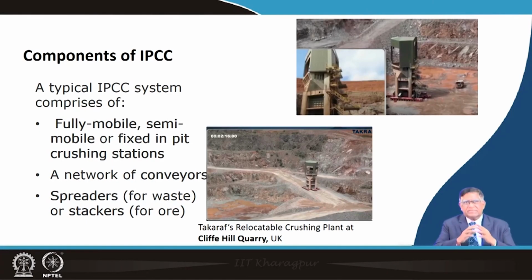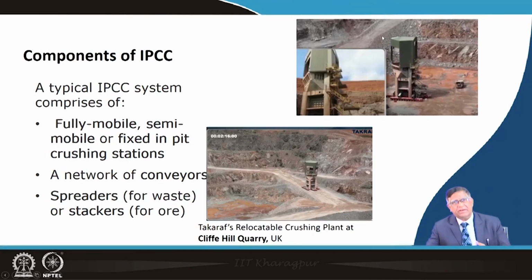So, one thing is clear from here: this system has a larger number of components which are interconnected. When we talk about the shovel and dumper combination, we do not have many components, but there are many dumpers, a fleet of dumpers will be there. Here we do not have many fleets, but they are interconnected. So, when you analyze it as a system, it will come under a complex system.